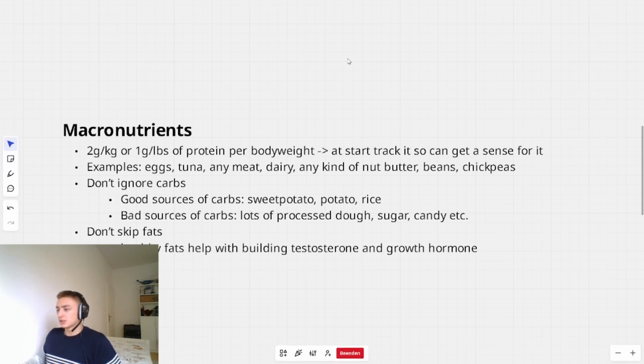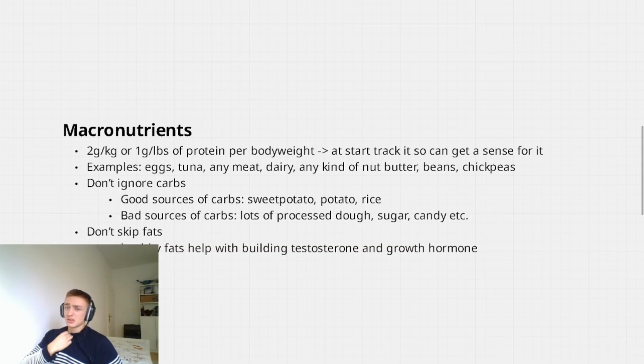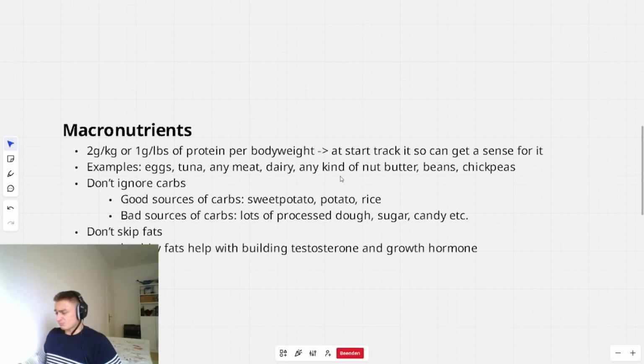So examples would be eggs, tuna, any meat, dairy, any kind of nut butter, beans, chickpeas. Things like these are very high in protein. Dairy also, cheese obviously also. Technically soya, I would not recommend you to eat soya simply because it's not that good for you. Also fish, any kind of seafood, things like that, right?